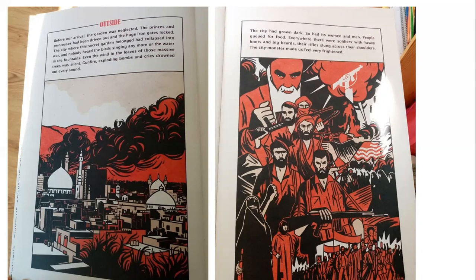Before our arrival, the garden was neglected. The princes and princesses had been driven out, and the huge iron gates locked. The city where the secret garden belonged had collapsed into war. Nobody heard the birds singing anymore, or the water in the fountains. Even the wind in the leaves of those massive trees was silent. Gunfire, exploding bombs, and cries drowned out every sound. The city had grown dark.